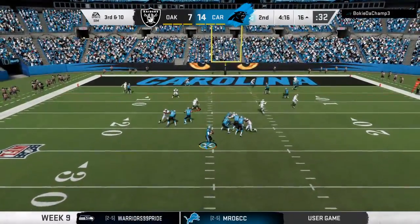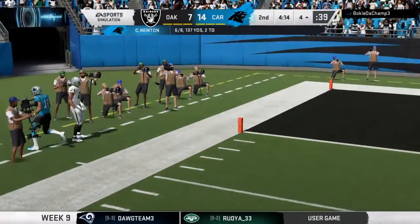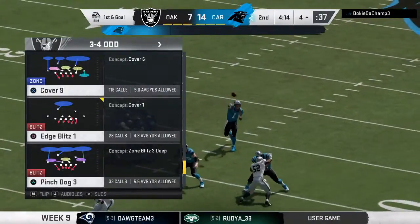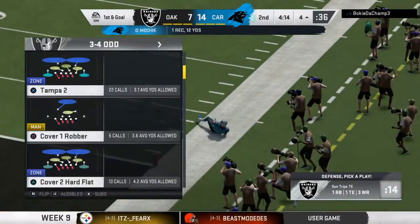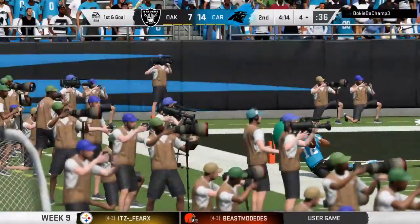Here's Newton. And he's got his target. That's Moore. And he's down inside the 5 at the 4 before he's out of bounds. They're able to convert on 3rd down, and that sets up a 1st and goal.